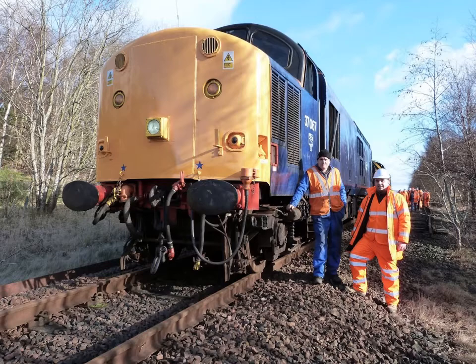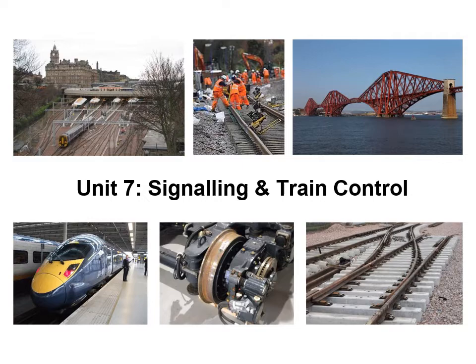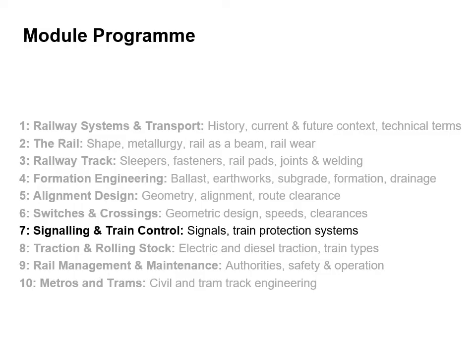So this is Unit 7, and in this unit we're going to look at signalling and train control. So this is the 7th unit out of 10, and in signalling and train control we're going to look at signals and train protection systems.